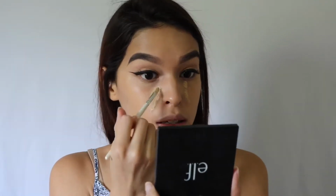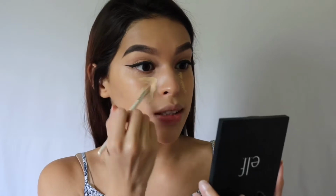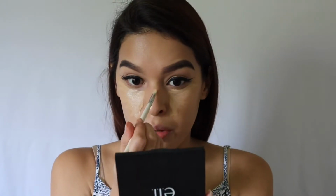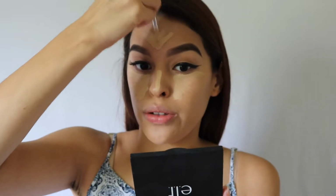Once again with the BH Total Coverage Concealer in shade 104. Honestly guys, I know that a lot of people do this specific technique to basically highlight their face. I've said this before, I have a lot of redness in those areas, so this is just basically covering up my areas rather than highlighting my face.